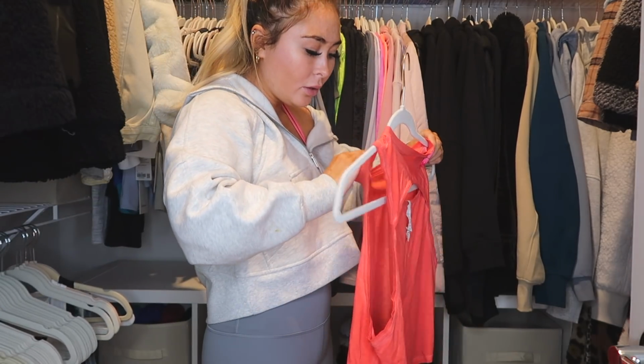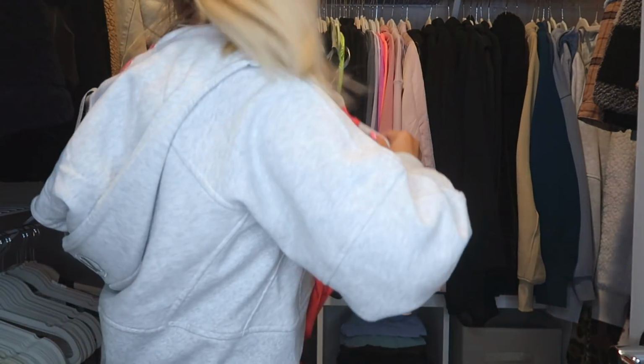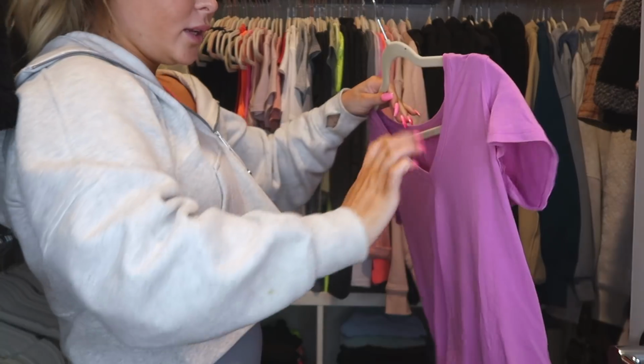Do I keep this or sell this? It's a 2. I'm just gonna keep it. My Lululemon collection is my pride and joy, so this is really hard for me. I think I'm gonna sell this Love Tee.